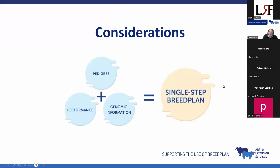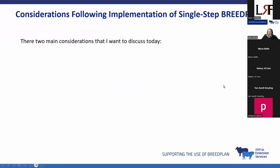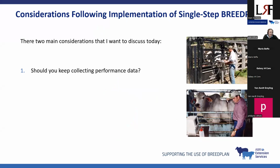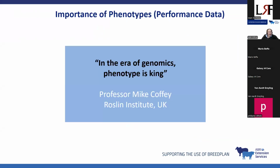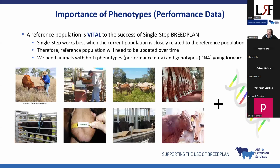So what I just wanted to go through now is considerations. 2 main considerations I wanted to discuss: should you keep collecting performance data, and which animals should you consider for genotyping? As I've hopefully alluded to already, the phenotypes, the performance data is really, really vital for the ongoing success of genomics, of single-step breed plan. So Professor Mike Coffey at the Roslin Institute in the UK said this a few years ago: in the era of genomics, phenotype is king. And that's because our reference population is vital to the success of single-step breed plan.